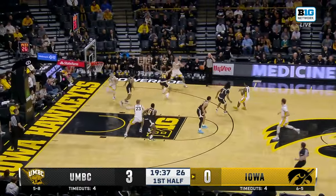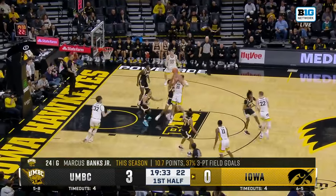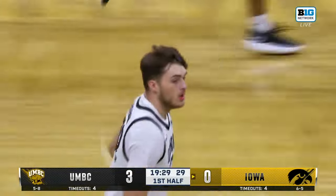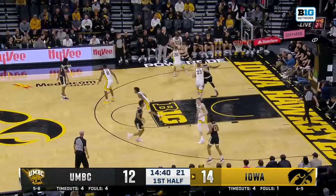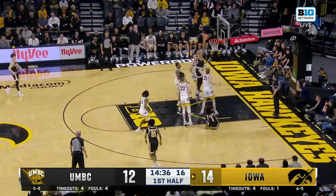He's already launched 73 on the year, and he's hit 27, which is 37%. So if you're the Hawkeye defense, you have to find him. He's their best three-point shooter. Bounce back jam on the opposite side from Owen Freeman. I mentioned Iowa's last game against Florida A&M was played in Des Moines, about 20 minutes away from Sanford's hometown. It was kind of a homecoming for him.